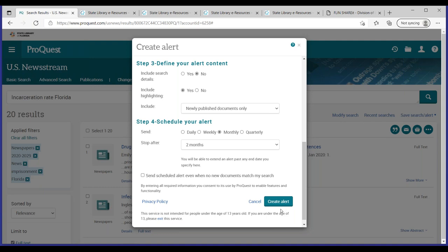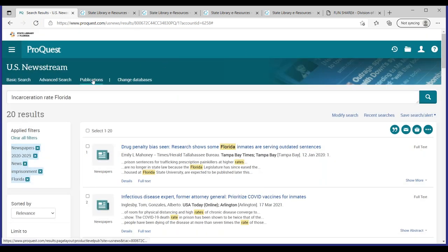So let's try searching by publication now. We'll go ahead and select publications from the top tabs.